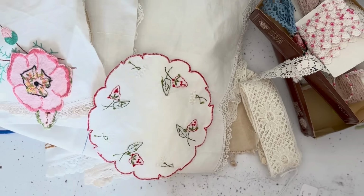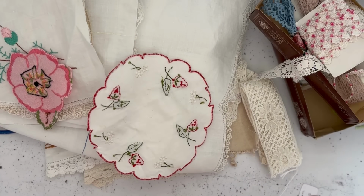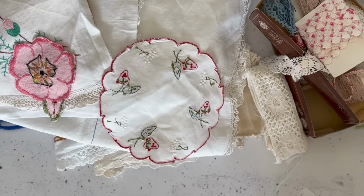When I had that, where is it? Where's my Fleur Woods thing? Where have I put that? I don't even know. Maybe I put it back.